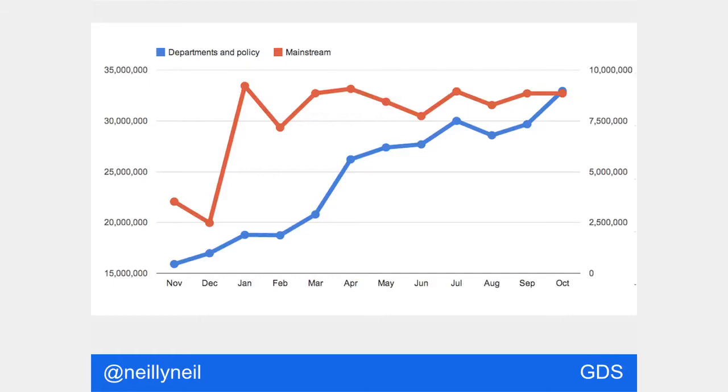The mainstream traffic is kind of constant now, as you'd expect. Since about April, it's fluctuated at around about the same number. But you can see the shape of the line for the departments and policy section is climbing in line with more and more organisations bringing their content and their users to the site. So those users, those 1.5 million people a week, are coming to see a great many more things.